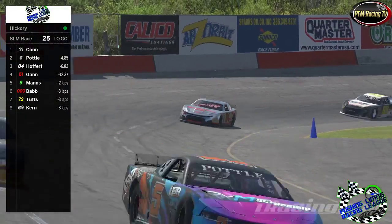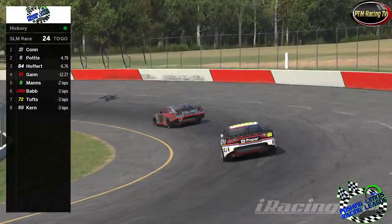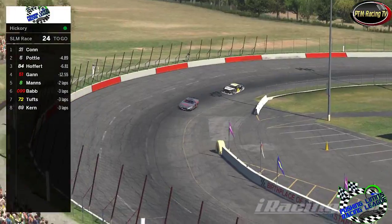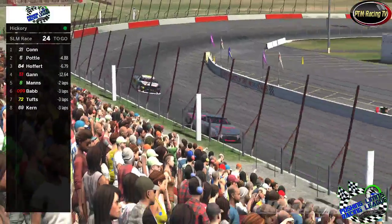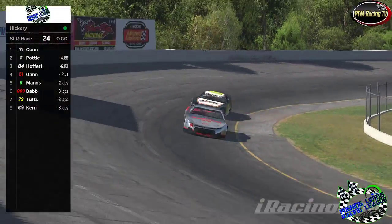Matthew Hoffert now gaining some ground because of Todd Tufts kind of slowing down the field here a little bit. Hoffert might be able to bring back a little bit more momentum. He's trying to charge ahead. He was saving up for that later run. He is the hard charger tonight, nevertheless, up 4 spots.